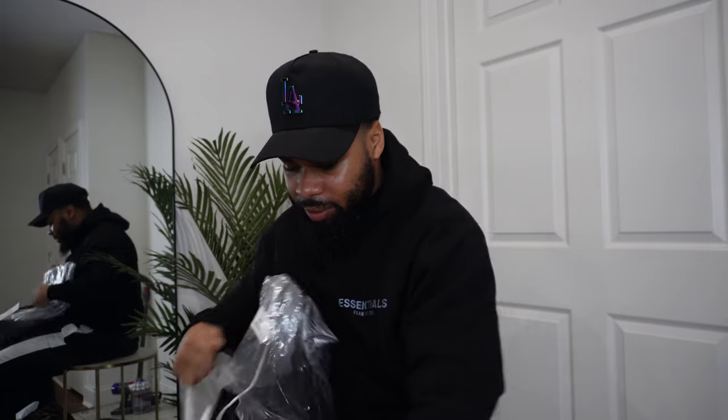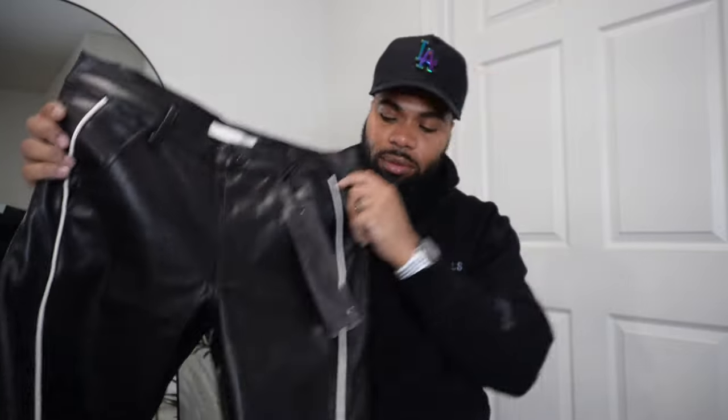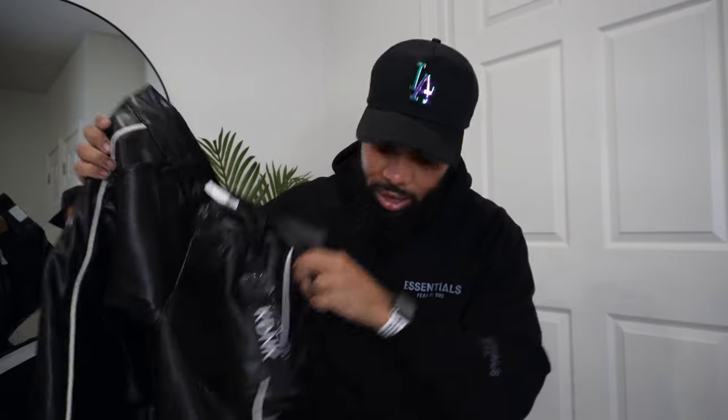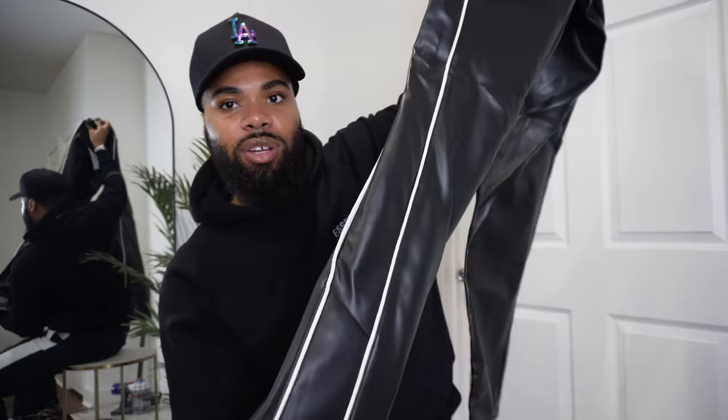I believe, yeah, this is the black pair. And this pair got a white stripe on the side of them. I'll show y'all real quick. That's Kdnk. I really like these too. I like the little white stripe on the side of them. And you can see they kind of flare at the bottom. Got a little stripe design.